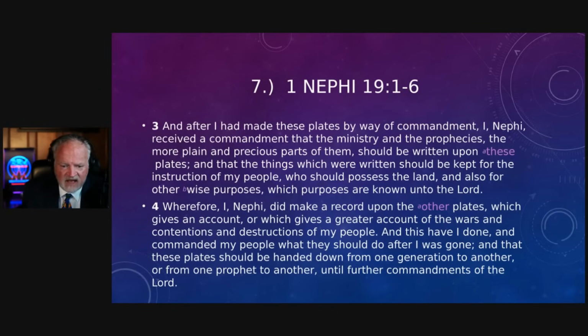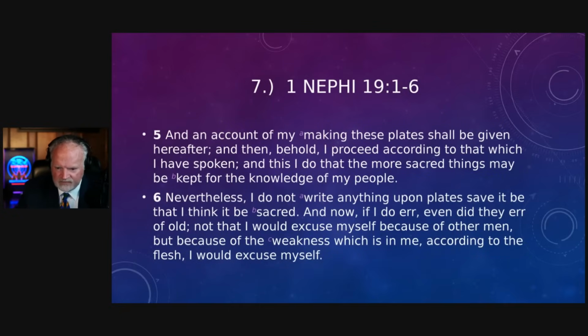And this have I done, and commanded my people what they should do after I was gone, and that these plates should be handed down from one generation to another, or from one prophet to another, until further commandments of the Lord. And he's going to finish out example 7 this way. And an account of my making these plates shall be given hereafter. Oh, yay, because we want to hear more about these plates.